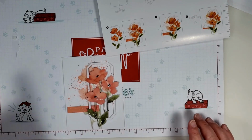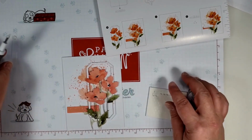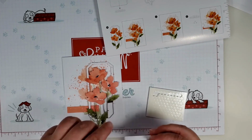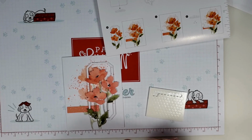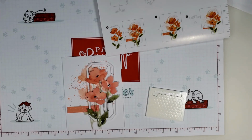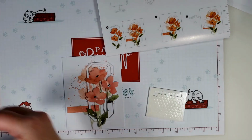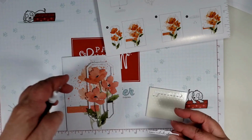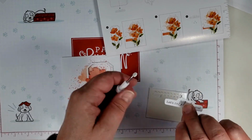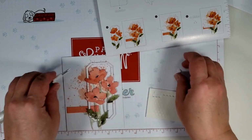And then for our greeting, we need another dimensional, so we're going to tuck this dimensional. Okay, so I put this dimensional on the wrong side. It should have gone on the other side. So what's nice is I'm able to just peel that off without damaging. Okay, so it needed to go on this side. Yeah, I put it on the wrong side.